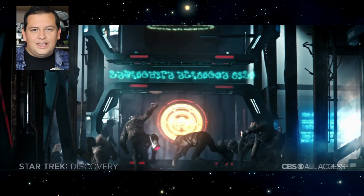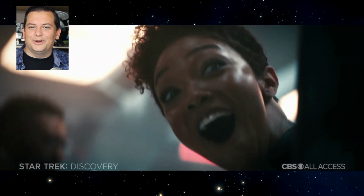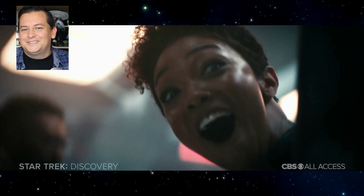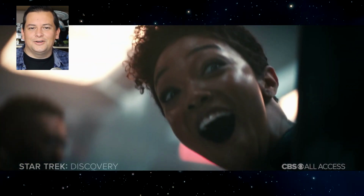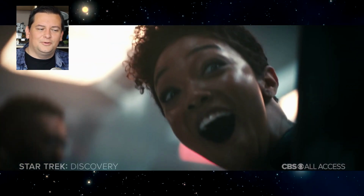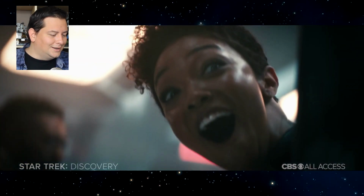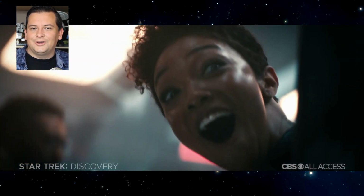And then we get Burnham's reaction to this, and I'm loving Burnham's vocalizations and reactions in this trailer. This one, I don't think it's a reaction to that weapon doing what it does. I could be wrong, but I feel like this is an editing thing. She's reacting to something else. But it's a fun reaction. I really like her in this scene.